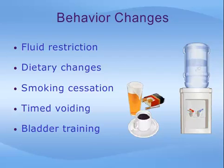Bladder training may be helpful for some patients with urge incontinence, but is not for everyone. In this, a person retrains his bladder to hold more urine by resisting the urge to urinate for a few minutes at a time.